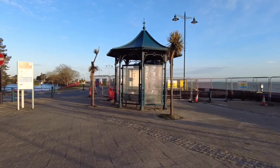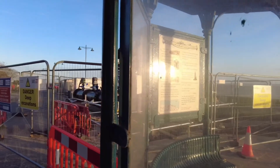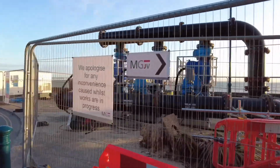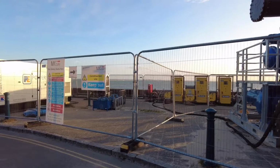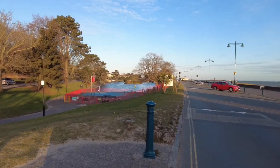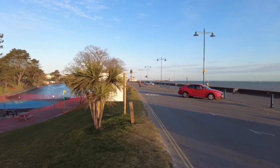So you can sit in the shelter and learn a little bit about Ryde, 10 things to do in Ryde before you leave, read about that, or you can read all these signs, maybe do both. Fairly industrial looking piece here, machinery or pipe work, and some great signs. And here's the boating lake being lit up beautifully in the morning sun. Temperature barely above freezing, so my hand holding this camera is very cold.